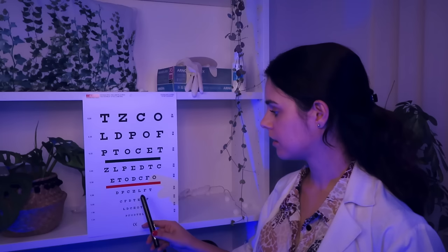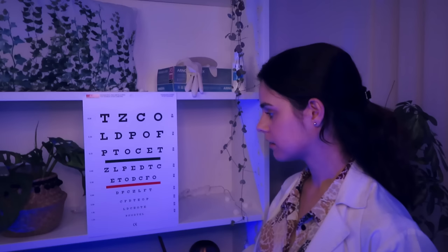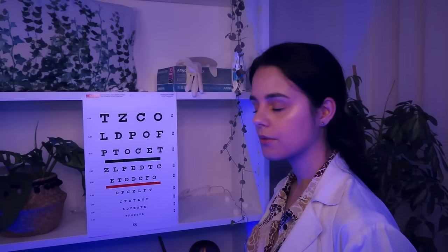It's okay. And in this line, can you tell me this one? Can be quite hard. That's a D. And last one of the line, can you tell me that one? That was a P. Okay. That was okay. So that first part of the exam went quite well. I think your distance vision is quite good from what I can assess at the moment.